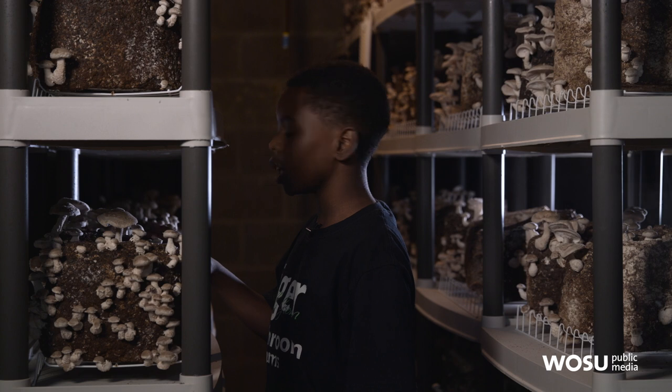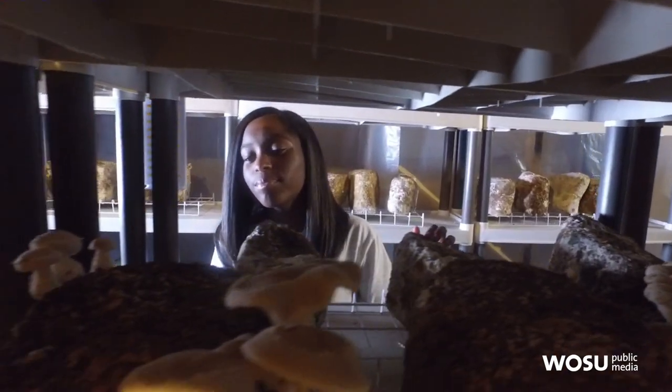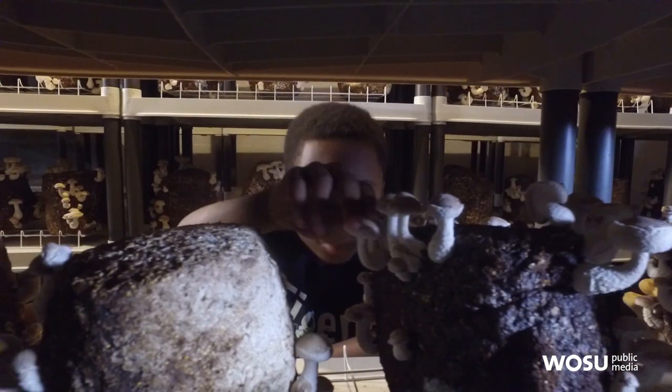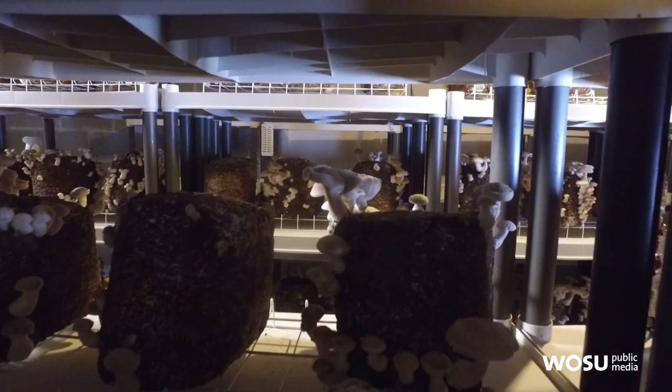Our blocks are made from sawdust. We put mycelium on it and we have to water it every day so the mushrooms will grow. It myceliates in about 17 days and starts to pin. Once it starts to pin, we make sure the humidity is right, the temperature is right, and the lighting in the basement is perfect for it.